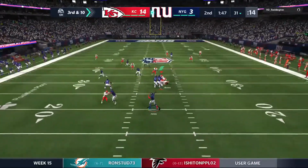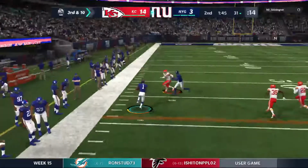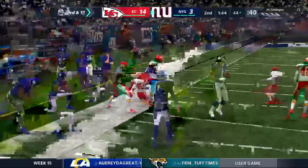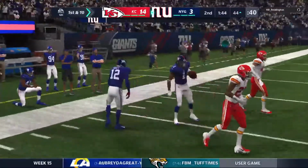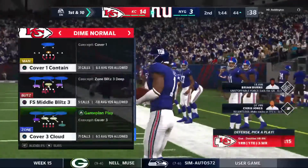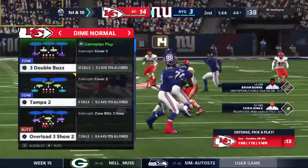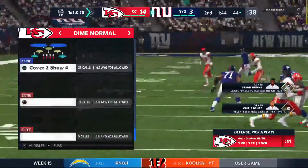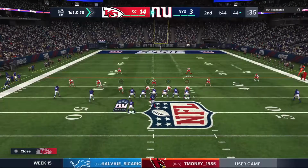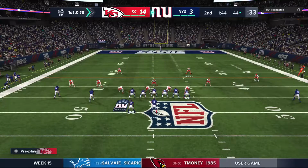Off play action. Jones. And he comes back with one, complete. Other side of midfield across the 45 before going out. Excellent play there on 3rd down. Give him 25 yards. This offense finding its legs now. Here's another 1st and 10.